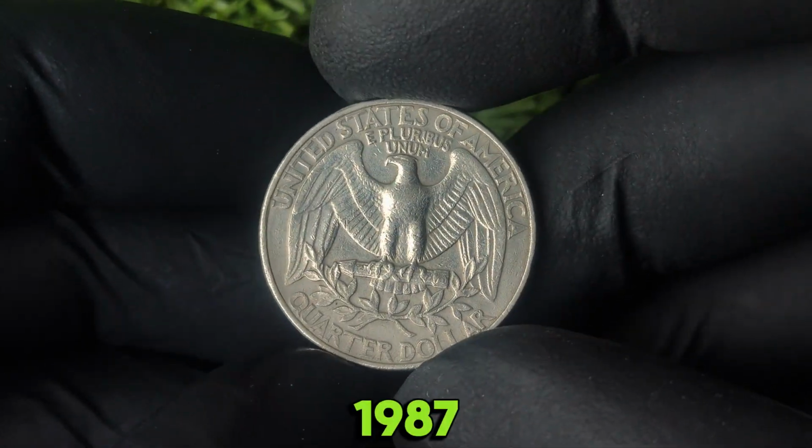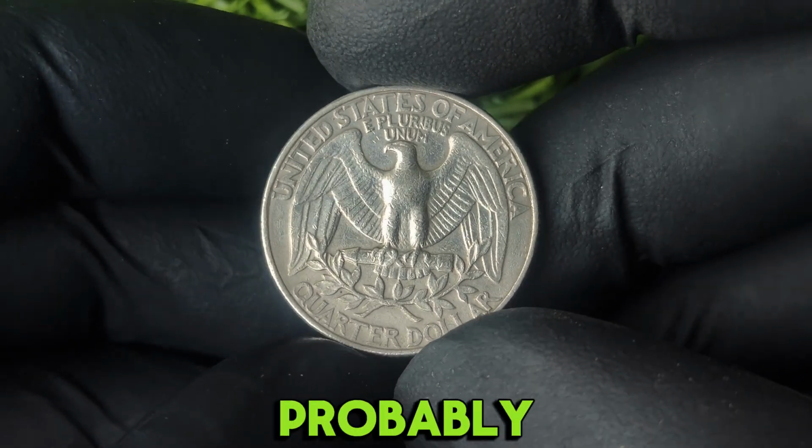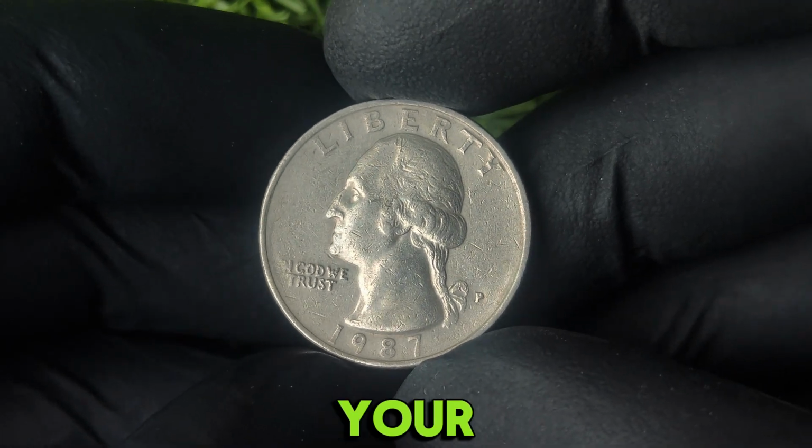So, can a 1987 P quarter be worth $1.8 million? Probably not. But coin collecting is full of surprises, and it never hurts to check your change.